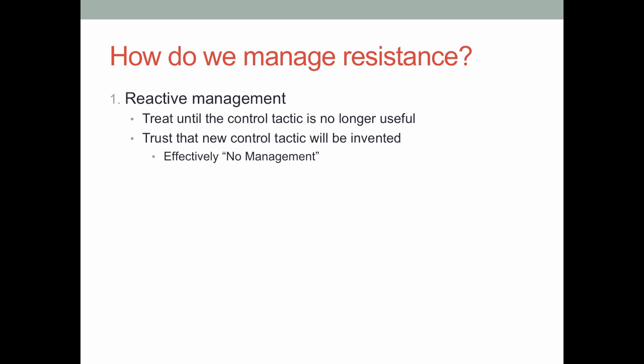Now, this is effectively no management. You are managing your pests, but you're not taking any steps to prevent resistance, and you just kind of hope that there's going to be something down the line. And this is what's happening more or less universally, especially in cases where there are relatively few modes of action available to growers.